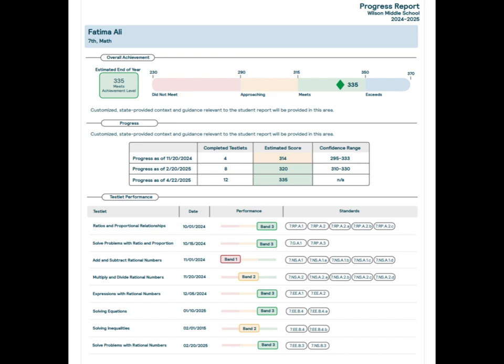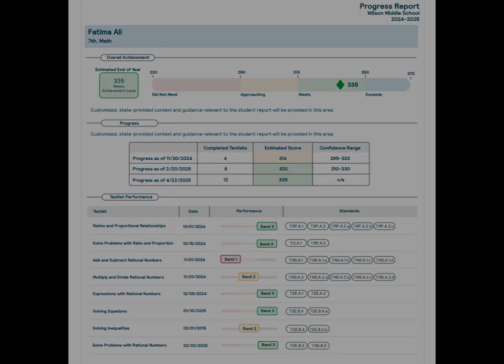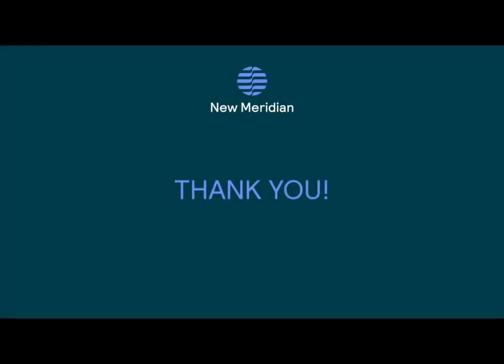This is assessment that works with instruction, not against it. With New Meridian's through-year assessment model, we've modernized how we measure learning, and more importantly, how we support it. This approach supports assessment for learning throughout the year by providing timely insights that inform instruction, and assessment of learning, by delivering a clear, summative picture of student mastery. The result? More information from less testing aligned to the taught curriculum, helping teachers make better instructional decisions for every student.